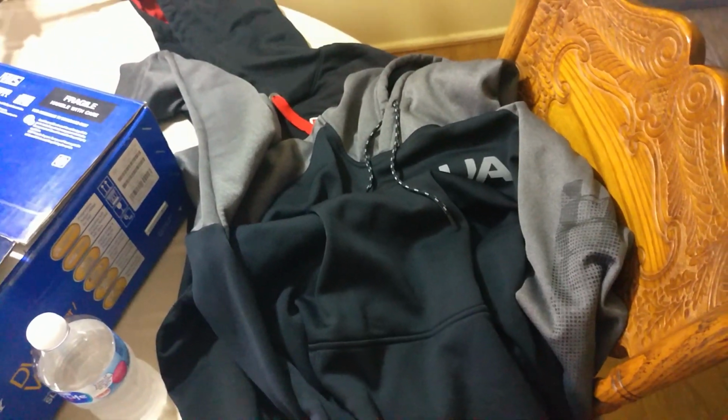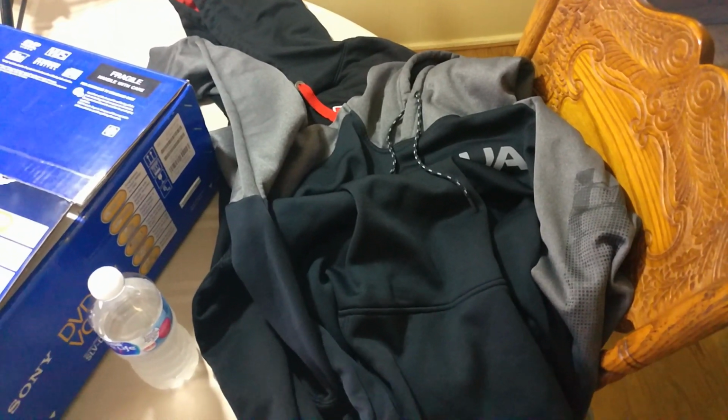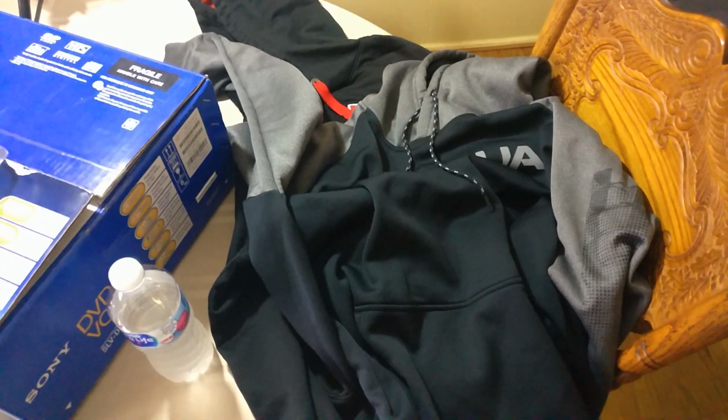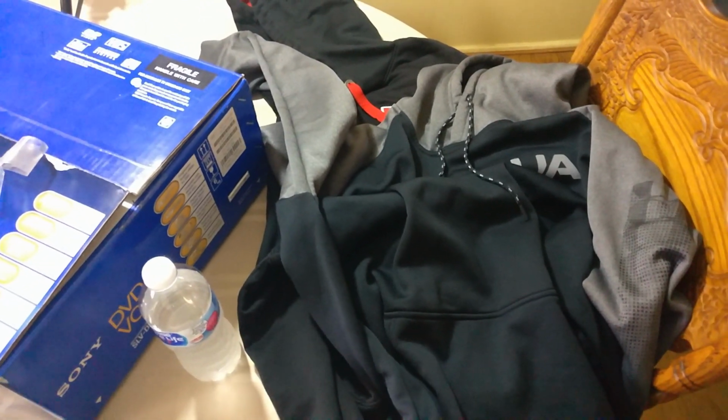I don't remember the last time I've bought clothing or shoes at a retail store. Honestly, since I've been thrifting and garage selling for the past decade, I just buy everything at thrift stores. It just comes to me.